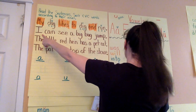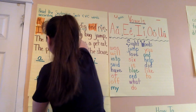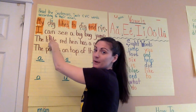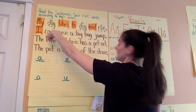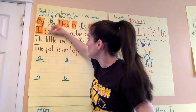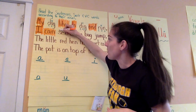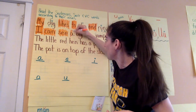What is it? I. Okay. Now, this is a CVC word, but it's also a sight word for my class. I know that we had this. I don't think we have it over here, but we did have it at school. Some class, you should know what word this is. Okay. Another sight word.